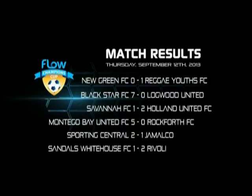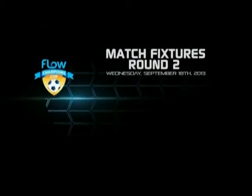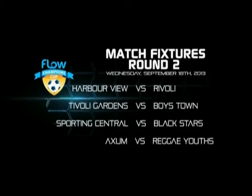After the first round of games, the draw to determine the second round of games saw the 10 winners combined with the top six teams in the Red Stripe Premier League. Here are the matchups for next week's games. On Wednesday, September 18th, Harbourview will meet Rivoli. Tivoli will take on Boys Town. Sporting Central will tackle the Black Stars, and Axum against Reggae Youths.